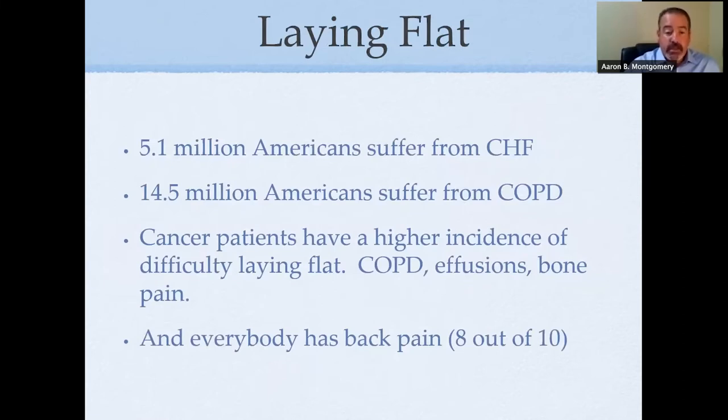Another thing about this magnet, which was kind of a bonus, was dealing with patients with congestive heart failure as well as COPD, patients that cannot lie flat due to cancers and bone pain. Also, we're in a military area, so we have a lot of patients with PTSD. So being able to offer them an open environment has worked great.